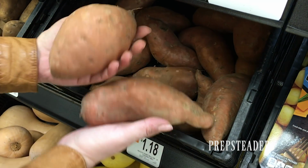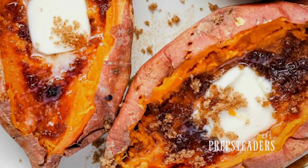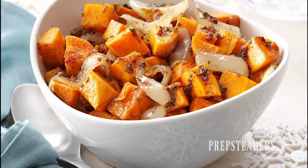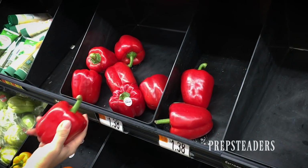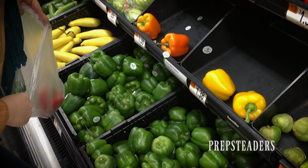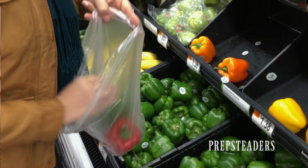Next, we're going to go over here and get some sweet potatoes. Those are just an all-around favorite and can be fixed so many ways. If you don't like them with brown sugar on top, then fix them with garlic salt on top or a little bit of lemon, or roast them. Sweet potatoes are good for so many things. And then we're over to the bell peppers. Now, get whatever color you like, but they are fantastic in so many ways for boosting your immune system. It's worth it, and if you like the hotter peppers, go ahead and help yourself to those.